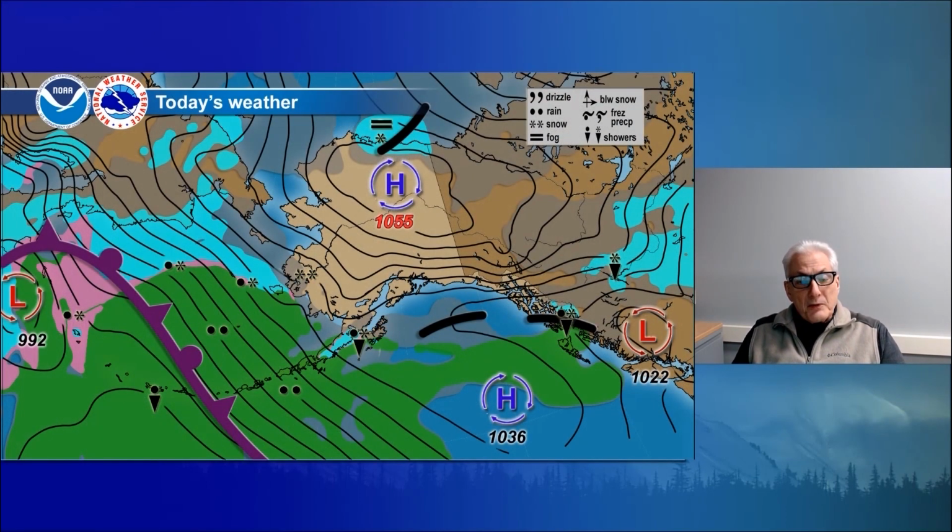On the surface map, you can see today about 1,055 millibars so far, should go to 1,060 this evening, and of course 1,050 and up, altimeters are off the scale. They hit top end at about 1,050 millibars, which is 31 inches of mercury, and so you'll be maxed out on your altimeter if you're flying around up in the northern interior for the next 36 hours.